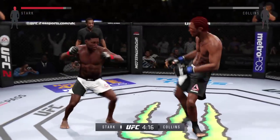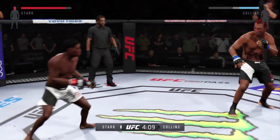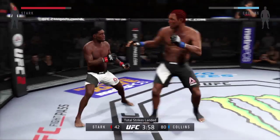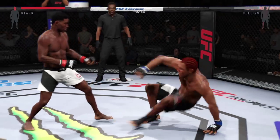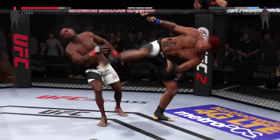Solid kick. Caught him again with the head kick. Joe, let's go inside the numbers. Look at the difference here. Total strikes landed. Head kick. Very nice kicks. Man, he goes down. And back up. And again with those high kicks.